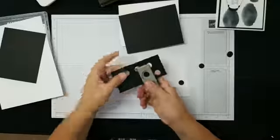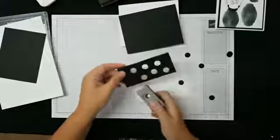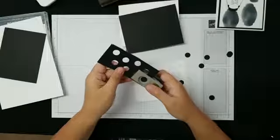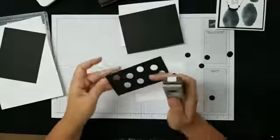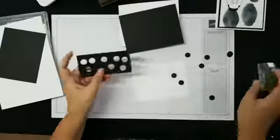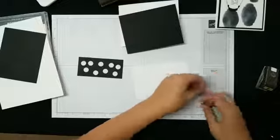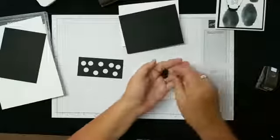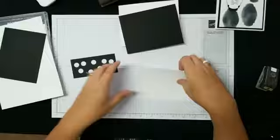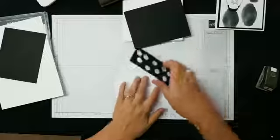So now we can do a little bit more of a randomized pattern instead of it being so straight on this side. Okay. And we're going to do one over here. And I'm going to do one on this end. This is the 1/2 inch circle punch, which also happens to be a perfect diameter for the daubers. Somebody might want those, but hey, I'm chucking those because, you know, it is what it is. All right, so I'm grabbing my white mat, and here's what I'm doing, okay?